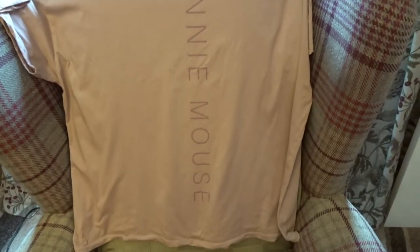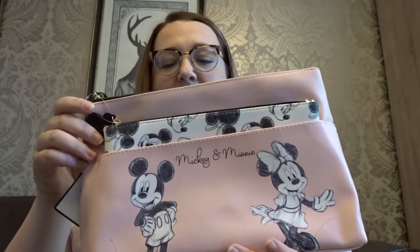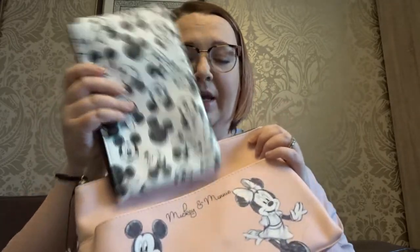And the next thing I bought was this wash bag. It's a Mickey and Minnie wash bag, again in a similar blush pink, a bit of a theme going on here. Obviously that's the theme they're going for at the moment, with the black and white Mickey and Minnie. Inside this pouch at the front is an extra black and white mini pouch. I think it's meant to be a toiletry bag or makeup bag, whatever you want to use it for. I will most probably use it to keep things like cables and pills for when we go on holiday, so it keeps everything nice and neat in a line. I haven't even taken it apart yet, but I do really like it. It's quite big. I won't use it as a makeup bag because it will not fit my makeup. And this was £6.